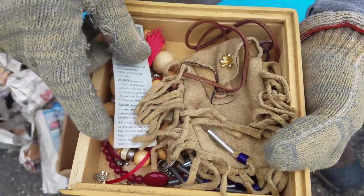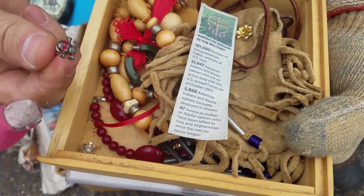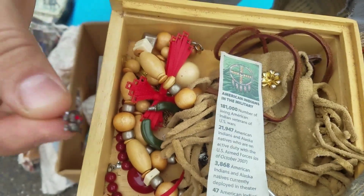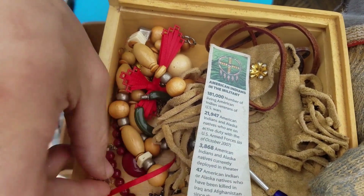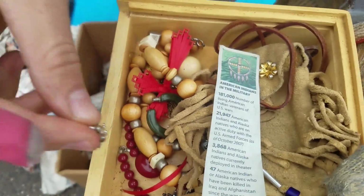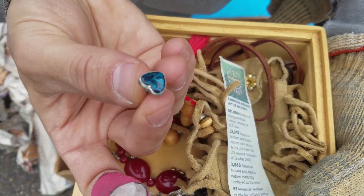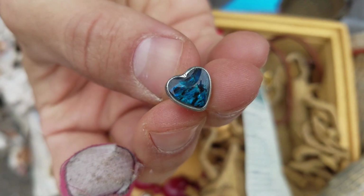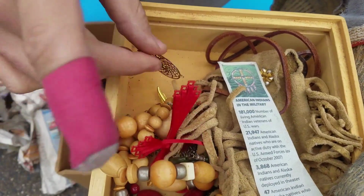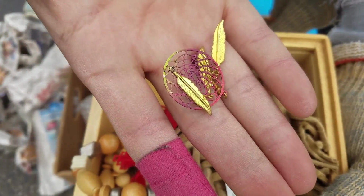So this is a display case. Oh, wait, there's other things in here too. Look at this. Okay, I'm pretty sure that doesn't have anything to do with American Indians in the military. But there are other items in here. So you got yin and yang, black and white, in regards to the earrings. That's pretty. But look, then you got the dream catcher or the American Indian art right there.